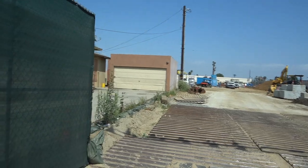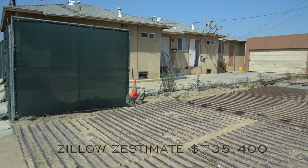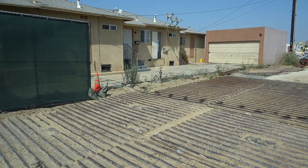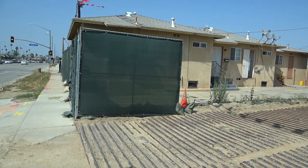And then you can see here this residential area, which I don't know if it's been taken over, if they were bought out, but you can see how there's no longer a border here, this driveway. So we'll have to see if this gets demoed in the future. We'll see.